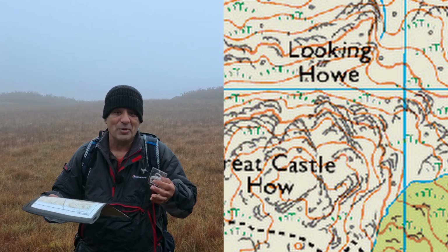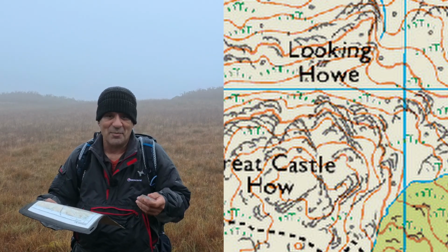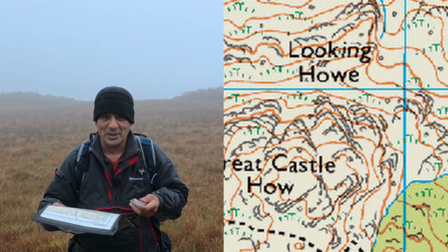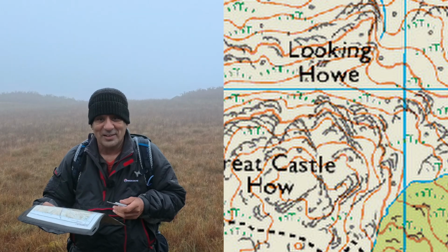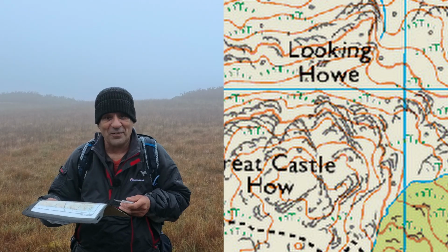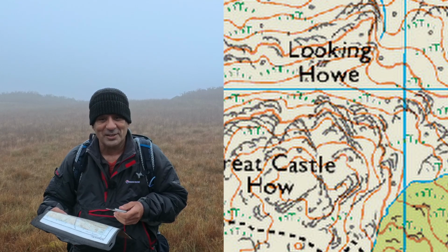Plus, remembering the 10% rule, I'll add 10% for the steep ground and another 10% for walking through a load of bracken, which is really difficult. So in total, I should reach the top in about 1 hour, 15 minutes. So let's set off and see how this plan works.